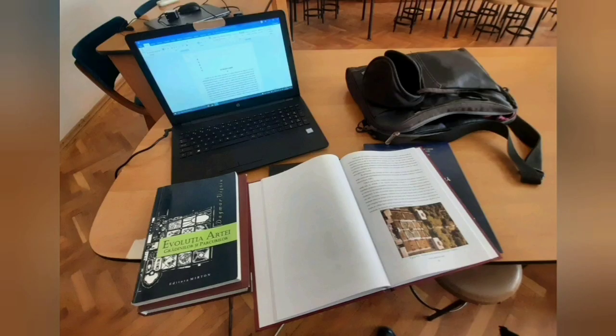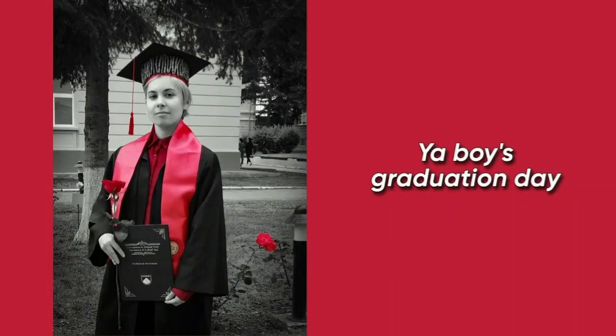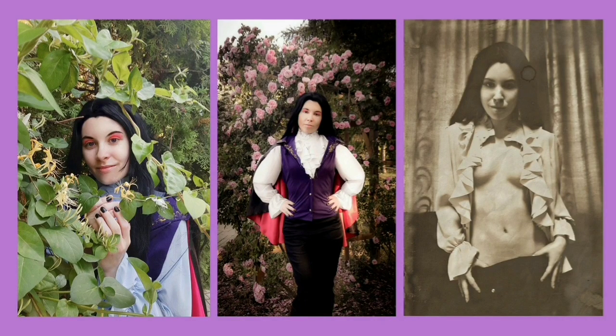For the people who are new here, your boy is very passionate about history. I even got my bachelor's degree in historical gardens. I'm a landscaper, and I started to get into historical fashion as well when I cosplayed Damien Bloodmarch.